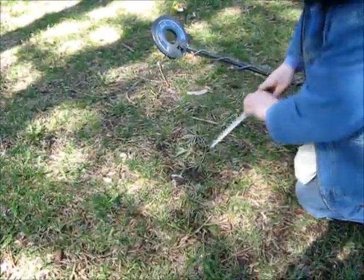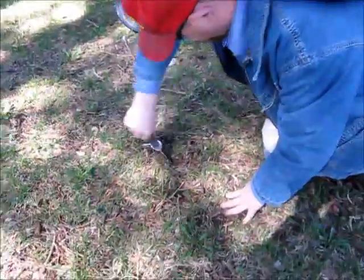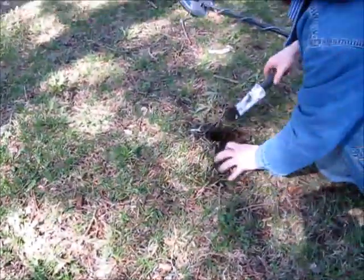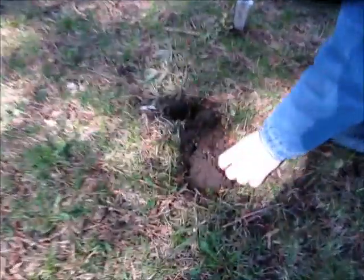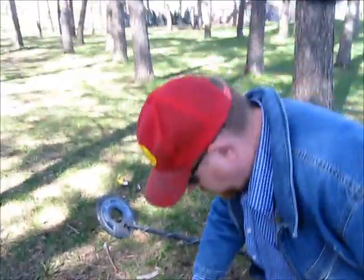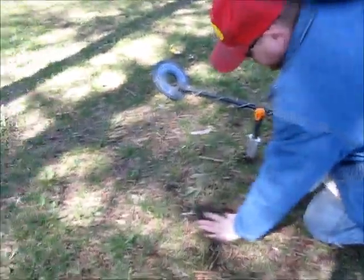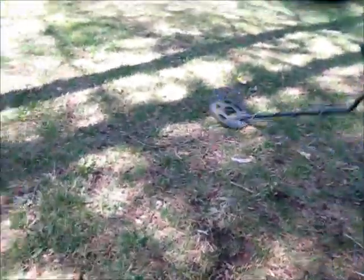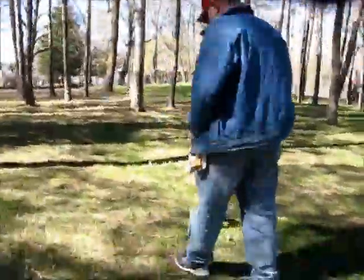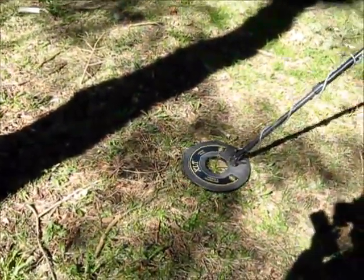Well, let's see what the very first thing we're going to dig. I did not expect that there was a signal right here. Oh, I see it. Beer cap. Just check the hole. Nothing else. That sounds like a good signal.